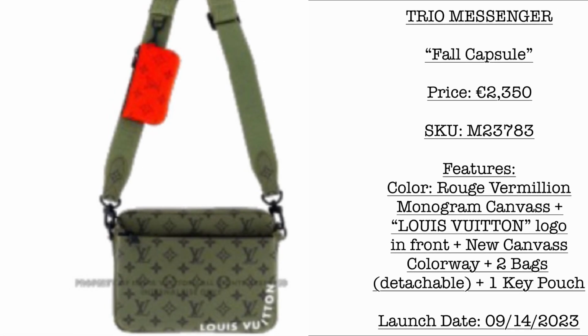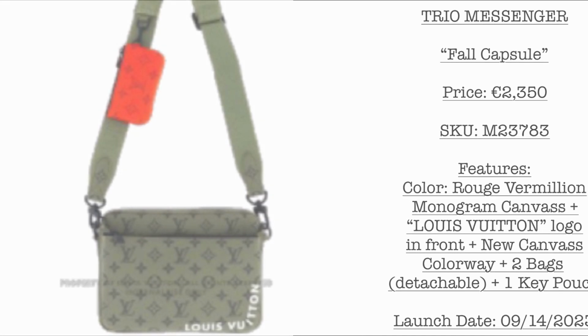Under still the same collection, we have the Trio Messenger. Price is 2,350 euro. SKU is here. So same colorway, Rouge Vermilion. So features the monogram canvas with Louis Vuitton logo. So this is 2 bags that is fully detachable with 1 key pouch.